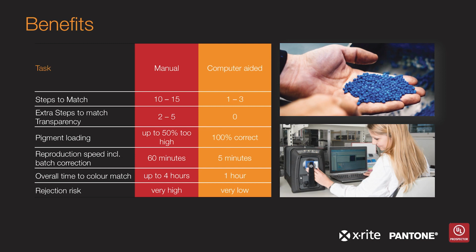There are no extra steps to match transparency in case you have plastics, like we see here on the picture, because we can capture the opacity or the hiding power or the volumetric behavior of plastics with the instrument. I'll be talking about this later again.